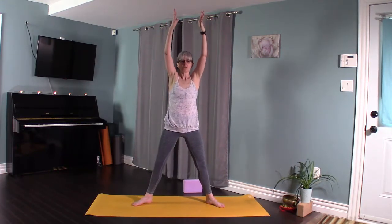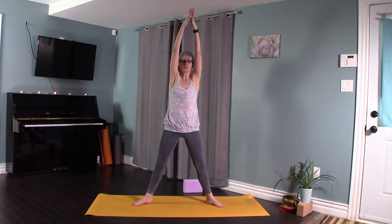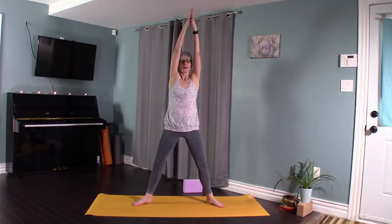Same thing, we're going to add those rocket ships. So inhale, hands come up to touch. Reach nice and tall, straightening the legs. Exhale, we come back down into our goddess pose. Inhale, hands come up to touch, straighten the legs, reach tall, look how tall you are. Exhale, expand down and out. One more. Inhale up. Exhale, expand down and out. Beautiful. So we're in our goddess pose here.